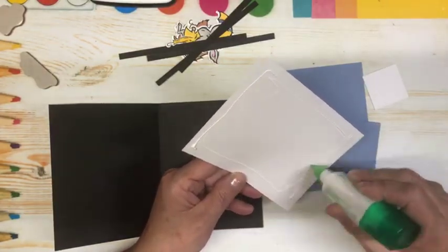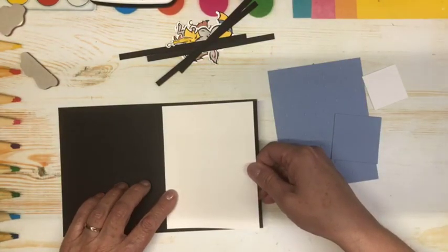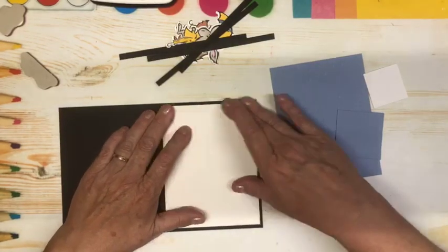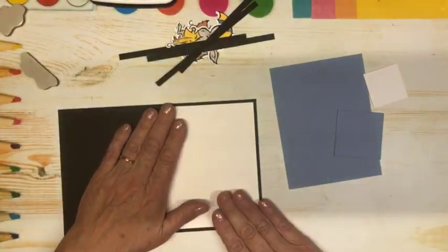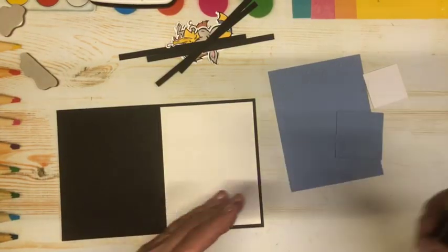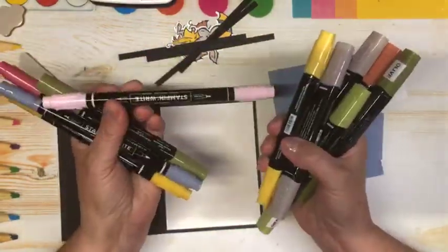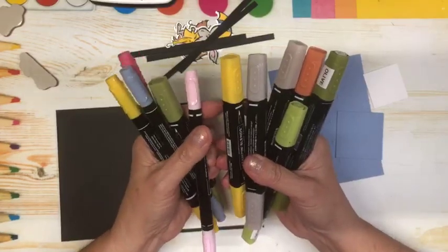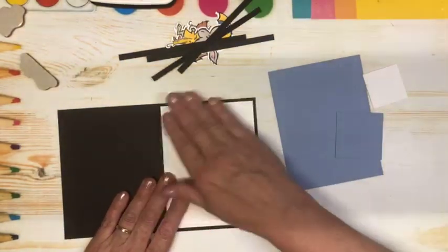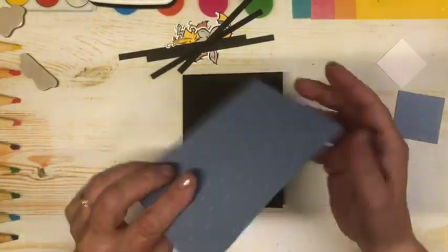So let's get started and get some glue on our card liner and we'll get that put in. Now you'll notice that I've already pre-stamped and pre-colored my images tonight, because I didn't want to do it on camera since I forgot my Stampin' Blends at the trailer. I have all the Stampin' Write markers, but I only had a few Blends here. So I used both. Just had to make do.